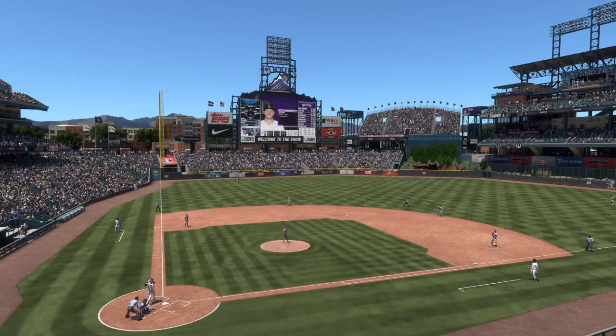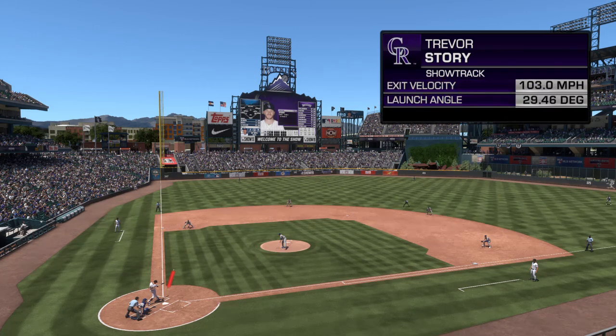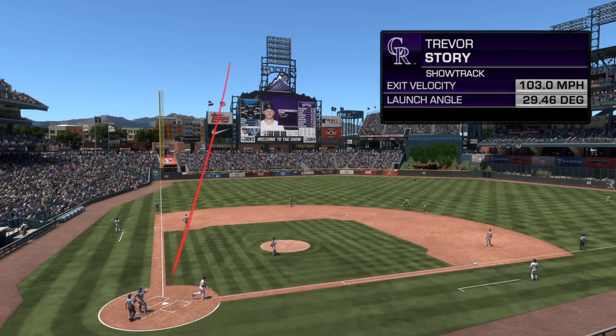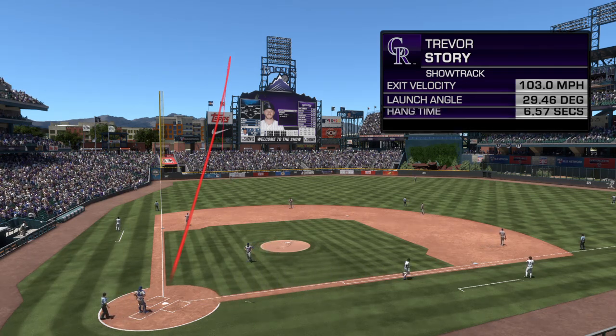I'm excited to check the home run numbers that come out on Show Track, because that was just one of the most impressive launches we've seen in a good while. And as the numbers come in, that ball was projected to have carried over 460 feet. An amazing show of strength.